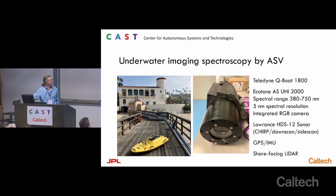And so that brings us to our CAST-funded pilot project using the autonomous vehicle on the left. We've just taken delivery of this Ecotone underwater hyperspectral imaging spectrometer. It has capabilities in the visible range of the spectrum, 5 nanometer spectral resolution, as well as an RGB camera so we can see pictures of what we're looking at. And then we're also outfitting the boat with a sonar system. It has GPS and IMU, so we know where we are and what our attitude is, and has shore-facing LiDAR for keeping us from bumping into things when we're in autonomous mode.